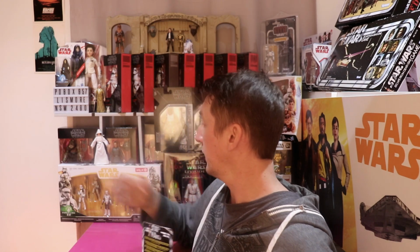Now, oftentimes for films, like for Solo, there's a pack. Now, they never do them in vintage. They never ever do them in vintage. If they do them, it's in those little triple packs that are usually convention exclusives. Never in a pack like this. But if we get something like this, all vintage, woo! That would be great.